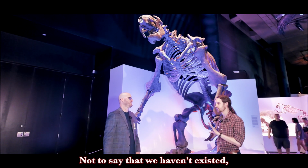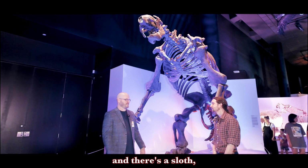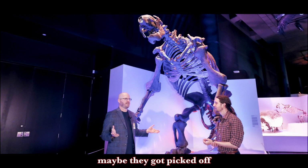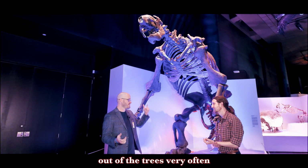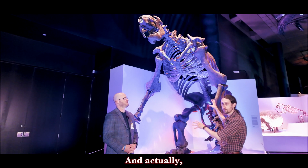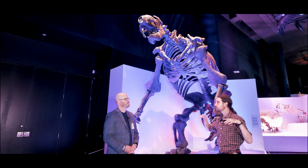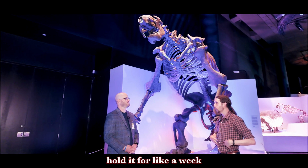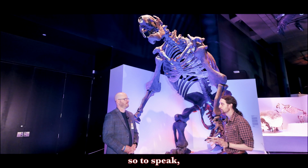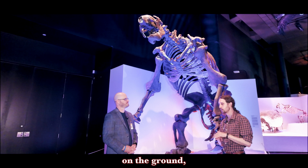Not to say that we haven't put pressures on living ground sloths as well, especially through habitat loss. I mean, if we were walking by and there's a tree sloth on the ground pooping, maybe they got picked off while they're coming down to poop. And maybe they don't come out of the trees very often because of that. Actually, all sloths, and they're part of a bigger super order called Xenarthra, which includes things like armadillos, have really slow metabolisms. So sloths actually hold it for like a week or something absurd like that before they make their way down to the ground to actually defecate. So they only go once in a blue moon, so to speak. But that also helps to decrease the amount of risk, right? The amount of time they spend down there on the forest floor.